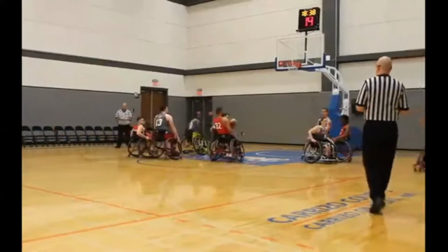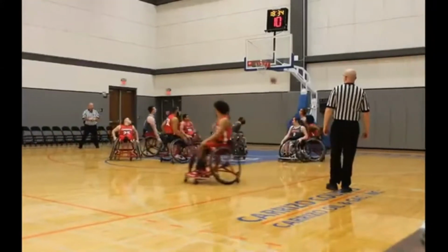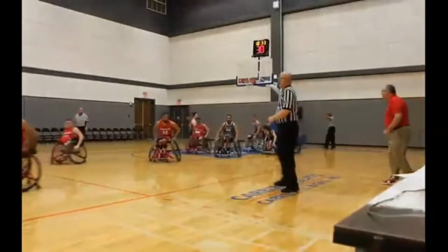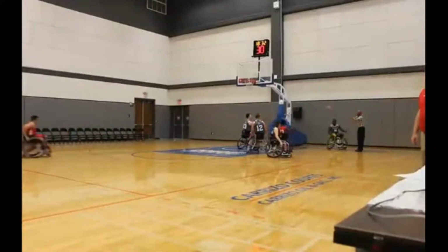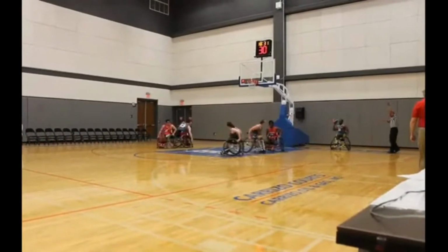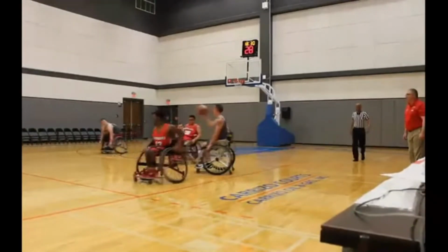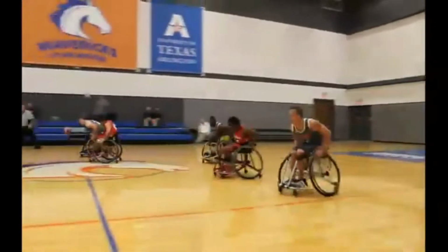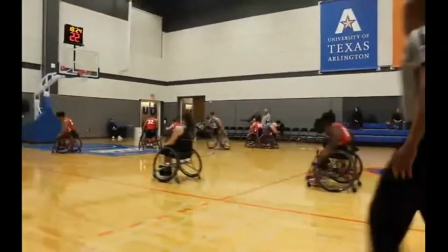32 drives to the hole, stops, shoots. Oh, off the tip of the rim and out of bounds. Nebraska. Penn is pressing Nebraska at the half court. 13 has it for Nebraska.